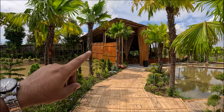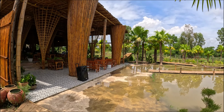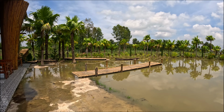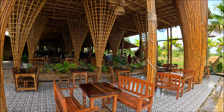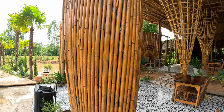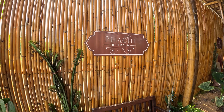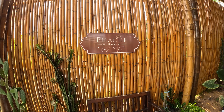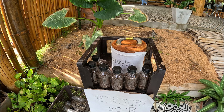So this restaurant, they are making the, you know, the bamboo wood, all the restaurant they create. Here you can go and take pictures. District of Ayutthaya city in Thailand. Fish food, you can put 20 baht in this box and get and give to food.